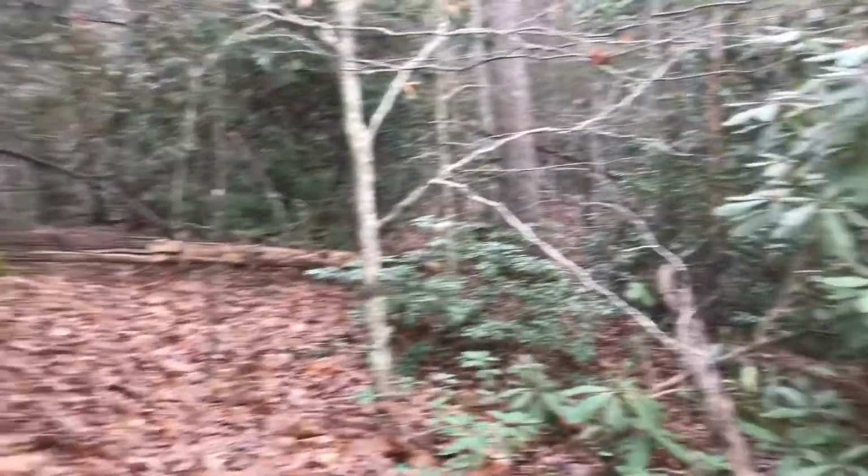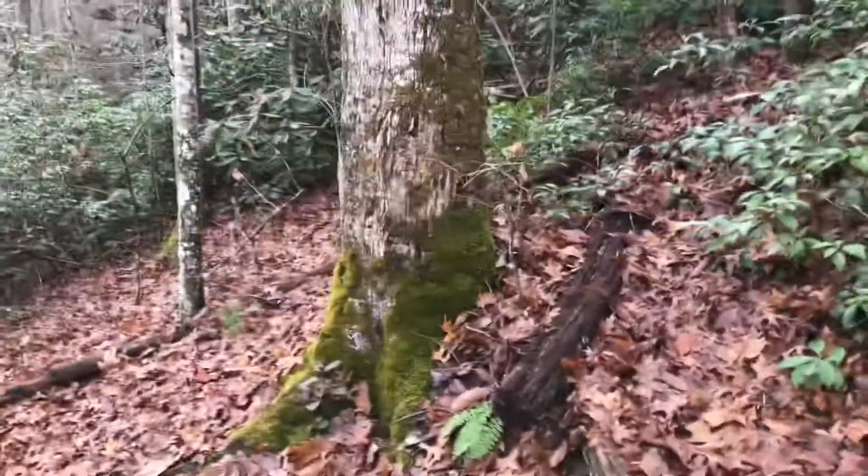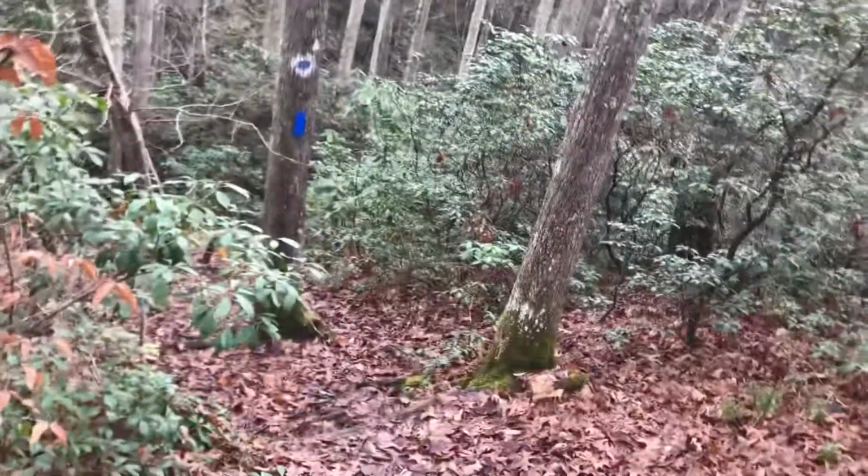Yeah, I'm being extra cautious here. I just... Have you ever found yourself getting to the age that you're less sure-footed? That's me. Okay, so, look.